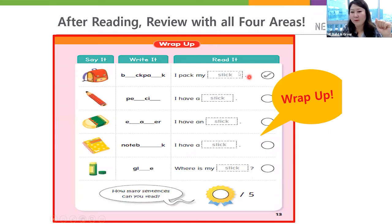If you have really advanced students in your group, then they can definitely write those. And then I packed my backpack, and oh, you can write a sentence and also you can read a sentence. So this would be the really nice wrap up.